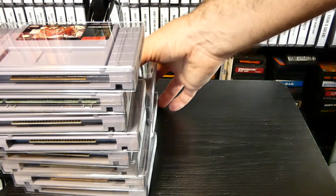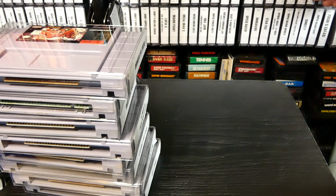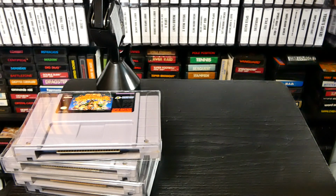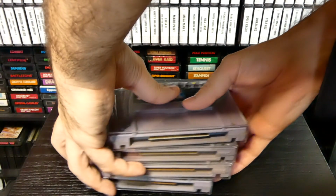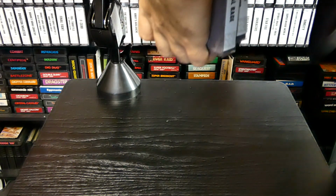You can see that I've been collecting Super Nintendo games for quite a long time. It took a little while for me to accumulate this much. And it took a long time for me to come across the guy that wanted to sell his whole collection. Eventually I bought this guy's whole collection, which was pretty crazy.